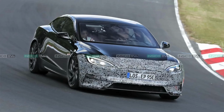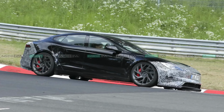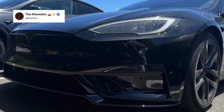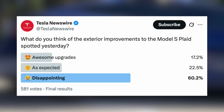Next up today, we've recently been spotting the new Model S and X refresh. Overall, it seems like the upgrades to these cars will be fairly minimal, and as such, people have started running surveys. In response to the survey, what do you think of the exterior improvements to the Model S Plaid spotted yesterday? After 581 votes, people found it to be disappointing. 60% said disappointing, 23% said as expected, and 17% said awesome upgrades.